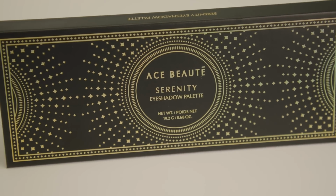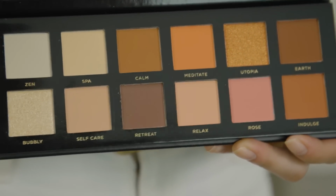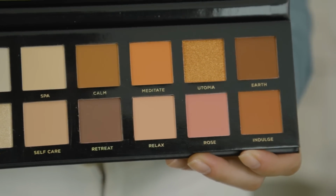Up next, we have the Ace Beauty Serenity Eyeshadow Palette. This is a big deal. I'm laughing, but it's just because I'm so delighted. This palette is gonna let me wake up every day and decide who I wanna be. Am I gonna be Miss Utopia, going out girly, or am I gonna be Miss Spa and self-care? Those are literally the names of the colors. Zen, calm, meditate, self-care, retreat.